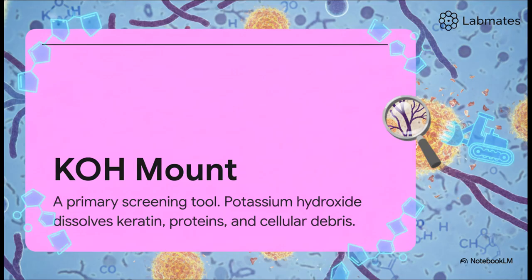Potassium hydroxide, or KOH, is basically a chemical bulldozer. It just dissolves all the background noise. You know, the skin cells, the proteins, all that stuff. And what's left behind? Only the fungal parts. It works because fungal cell walls are made of this really tough stuff called chitin, which just shrugs off the chemical attack, letting it stand out so we can see it.